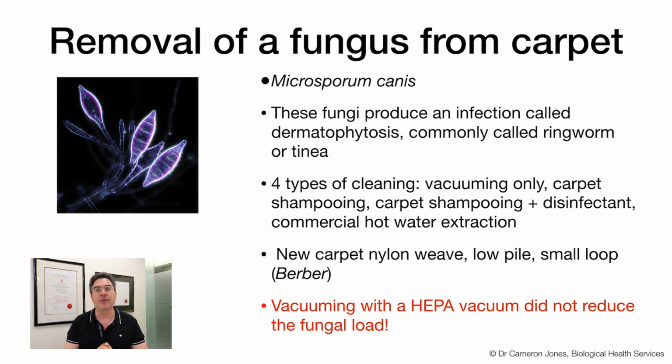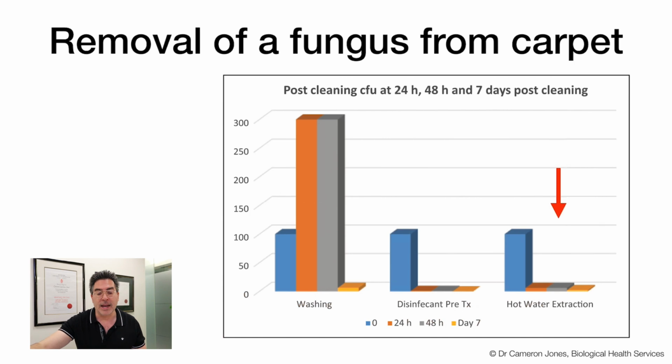It did not reduce the fungal load, which is very concerning, considering that most of the water damage, mold restoration industry relies on HEPA vacuuming to get rid of mold spores. And certainly for these very common microsporum fungal spores, HEPA vacuuming didn't really get rid of them. Let's have a look at what happened.